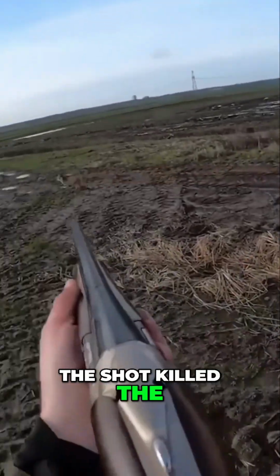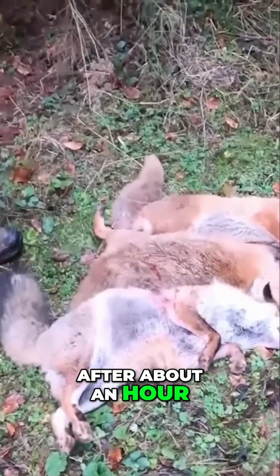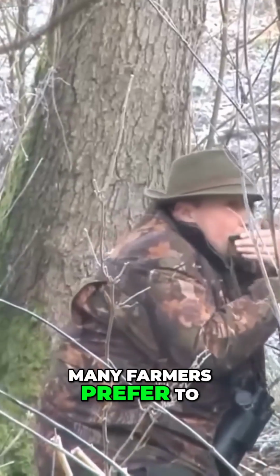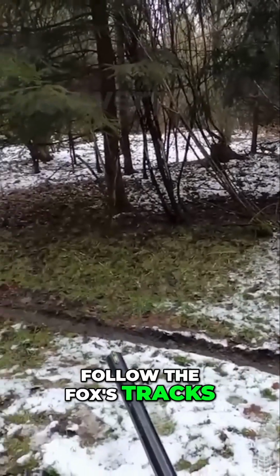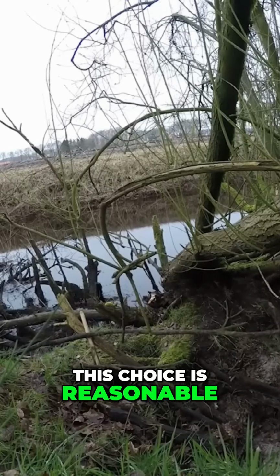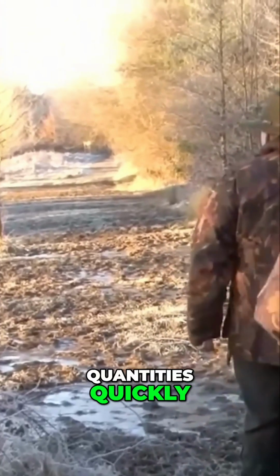The shot killed the fox quickly. This is the result after about an hour, compared to setting traps and having to wait passively. Many farmers prefer to choose to hunt because they can actively follow the fox's tracks, even find their dens. And you see, this choice is reasonable because this way farmers can process larger quantities quickly.